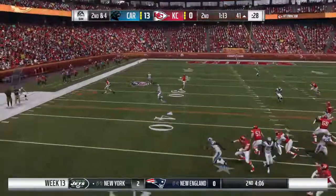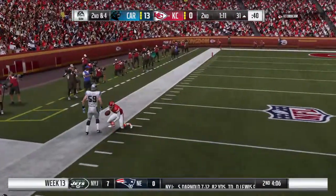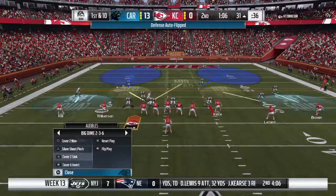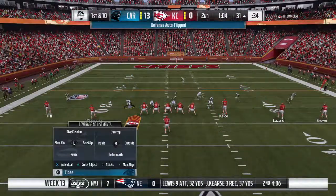On 2nd down, here's Mahomes. Throwing the out route incomplete. That's Hill. Give him 10 yards there as this offense is on a roll. This drive continues to plunge forward.